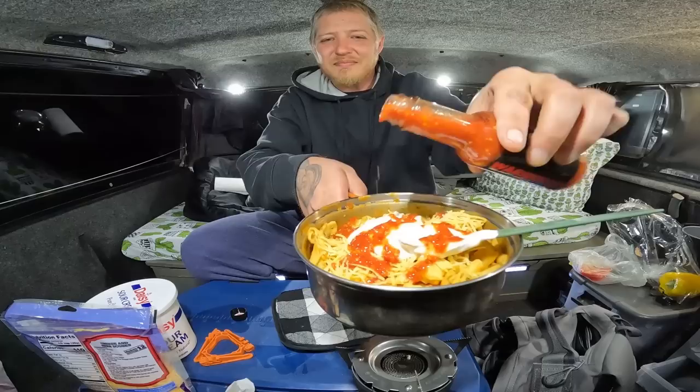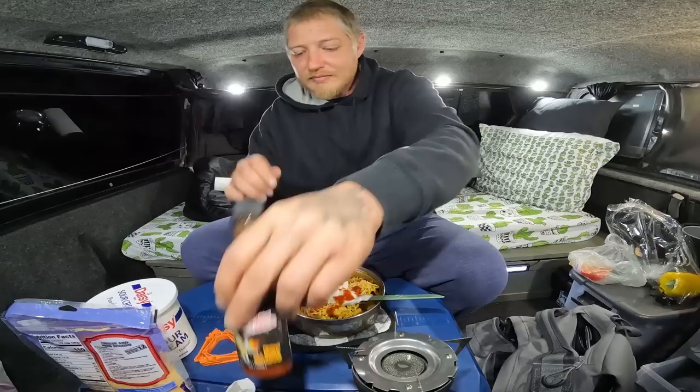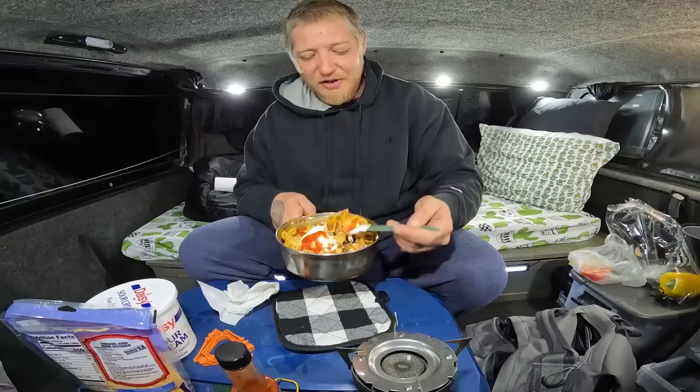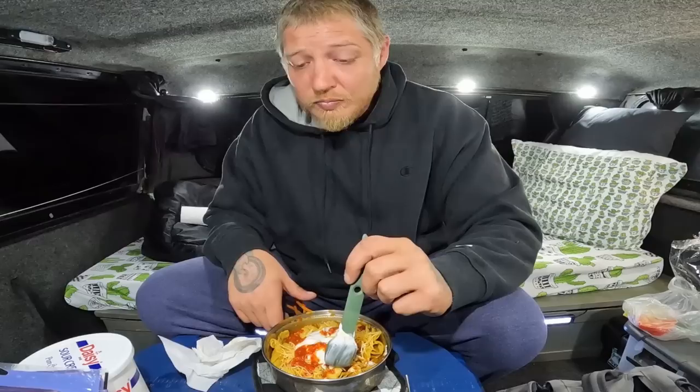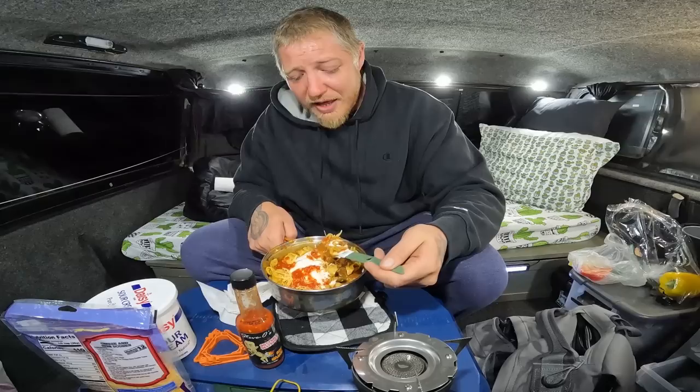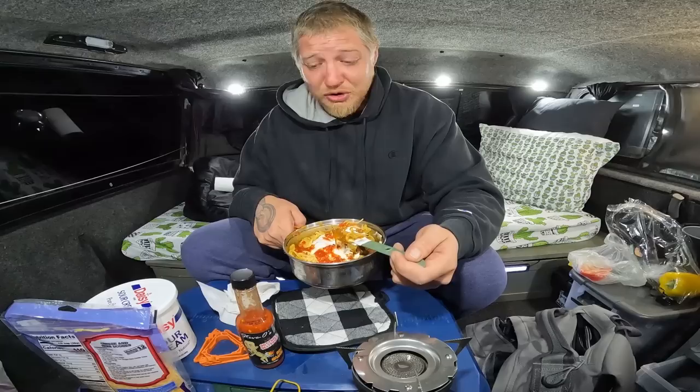To find out how this is. It smells really, really hot. There's a big slather of it on my spoon right now, so we'll just go in on it. That's hot. Oh, wow. That's really hot. That has got a kick to it. Oh, I might be getting the hiccups. Yep. That's spicy.